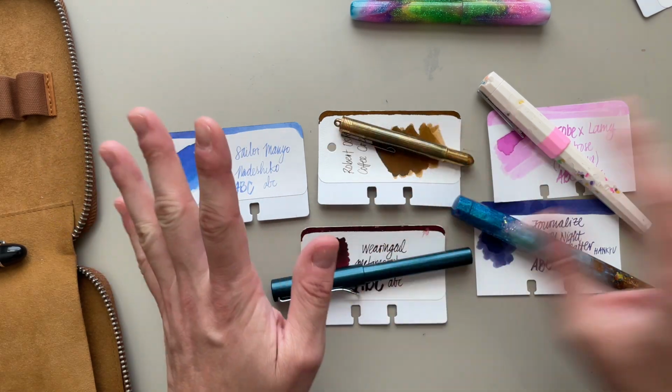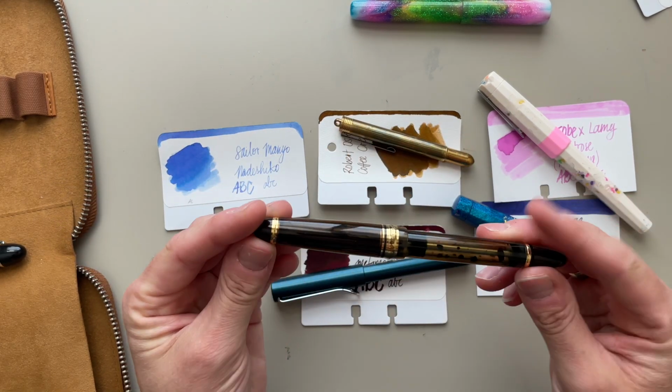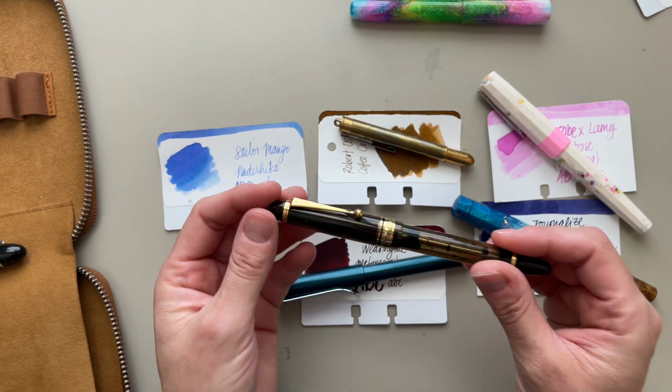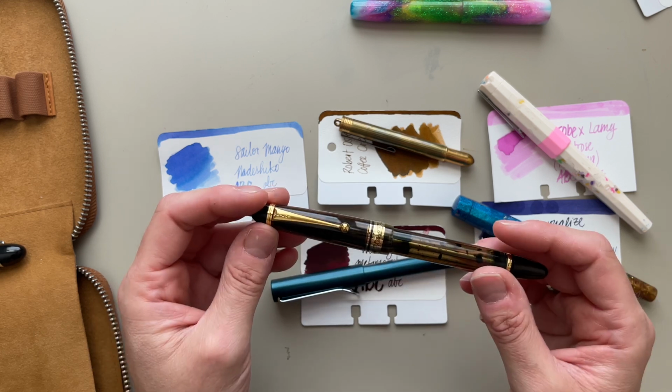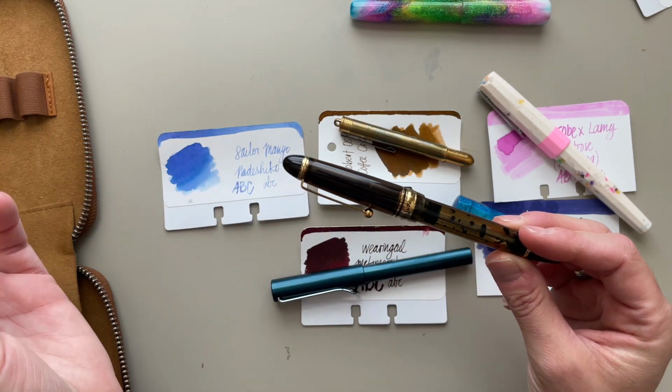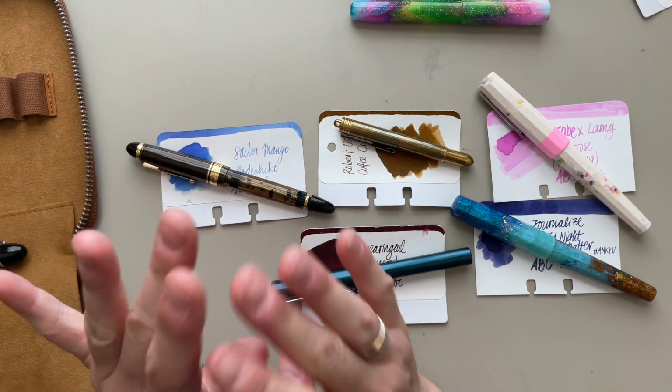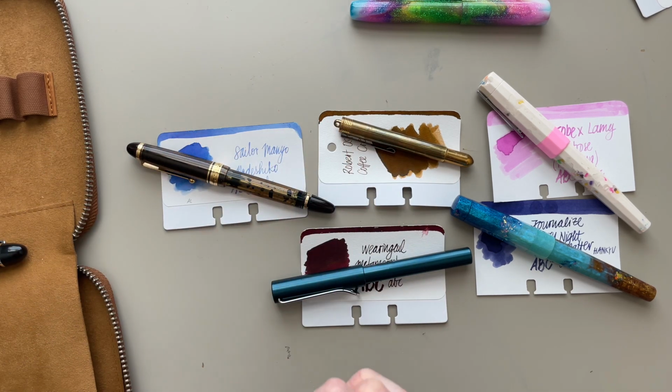And the only other pen I really want to use again this month in August is the Pilot Custom 823. I want to put another ink that is not green in here, and so I decided to put this in here. So I still need to clean this first, so this is going to take a while until it's ready.